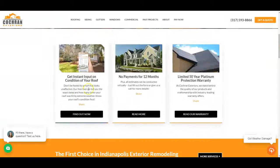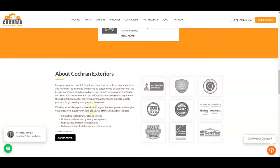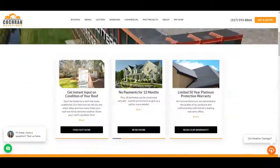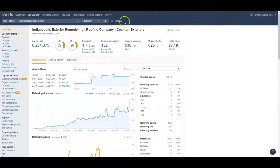So looking at the content they have, they got a little bit there, a little bit more right there, a little bit right there, a little more right there. So they got around 1,000 words or whatever, which still isn't the recommended amount. But let's see what they're doing for backlinking.